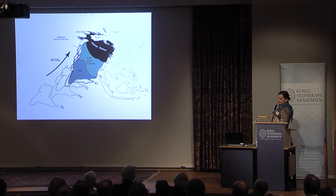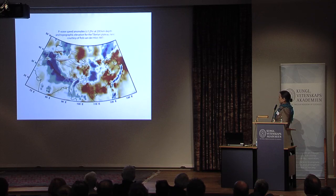And this is, Peter, where my question to you came from about adding material on. So where did that continental lithosphere go? Well, this is a tomography map made courtesy of Rob Van der Hilst's tomography group at MIT at 200 kilometers depth. So here's the Tibetan Plateau. You can see its outlines. This is the 4.5 kilometer isoline in elevation right here.